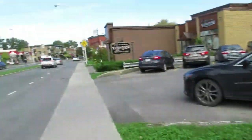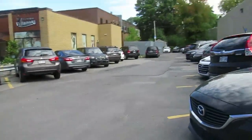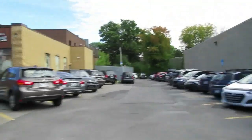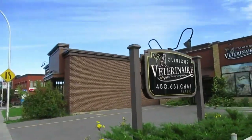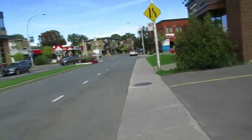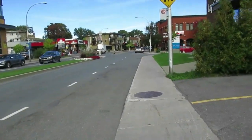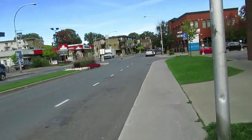They photographed an old early 80s Cadillac Fleetwood here last summer. It's in this parking lot, I think. Oh man, look at this clinic. Veterinary clinic or hospital. Something smells delicious because there are some very nice restaurants, fancy schmancy, bars, taverns, pubs, whatever you want to call them.